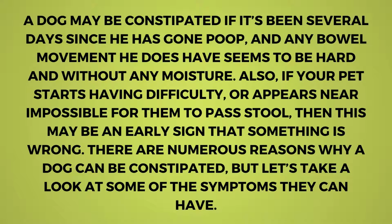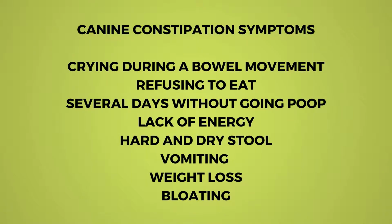A dog may be constipated if it's been several days since he has gone poop, and any bowel movement he does have seems to be hard and without any moisture. Also, if your pet starts having difficulty, or it appears near impossible for them to pass stool, then this may be an early sign that something is wrong. There are numerous reasons why a dog can be constipated, but let's take a look at some of the symptoms they can have. Canine constipation symptoms.